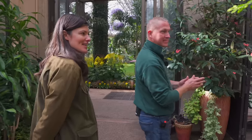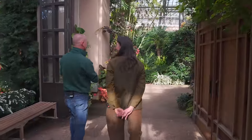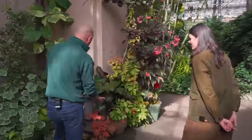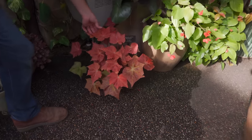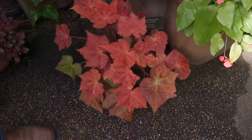This is like a maze. I feel like we've walked miles in here. And that's just round one. Then when you go back and look at something else, that's a pretty cool begonia. You didn't notice this begonia the first time. No. Look at that color, isn't that nuts? It's coral colored.